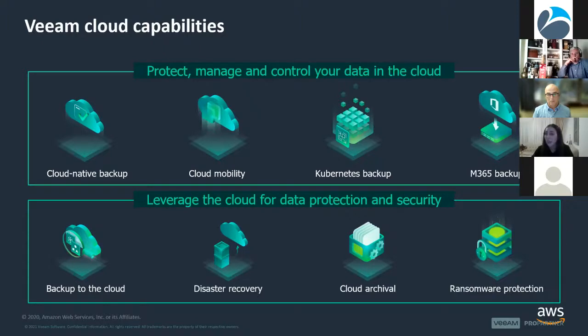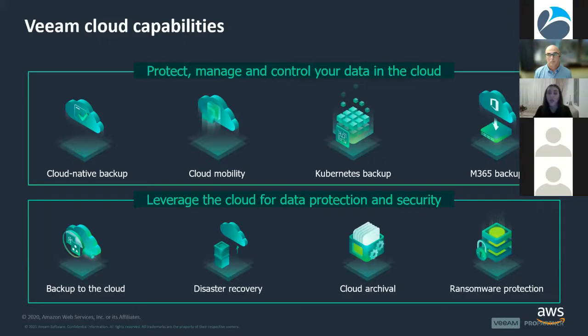Then we have backup to the cloud, right? So if you're running production workloads on premises, you're backing up that environment with Veeam, we're enabling you, as Ivan said earlier, to automatically tier your backups to S3, right? To help you reduce the costs associated with more expensive on-premises backup storage. So if you're now just starting to think about the public cloud, this is definitely a good way to get you started, and DataShield can definitely help you with all that.